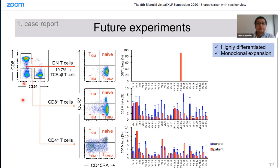Our patient's T cells are characterized by increased double negative T cells, about 20% in TCR alpha beta T cells, and double negative T cells and CD8 positive T cells are highly differentiated. And interestingly, these double negative T cells were monoclonal with TCR V beta 13.6 repertoire, while CD8 positive T cells and CD4 positive T cells show polyclonal TCR repertoire. This monoclonal expansion of highly differentiated T cells might be associated with aplastic anemia. And so, how can we explain those observations? These cells might have anti-EBV activity or anti-hematopoietic stem cell activity.